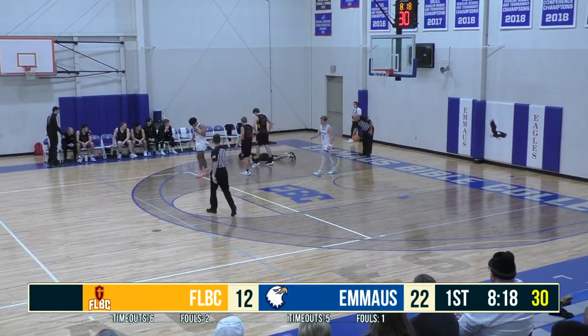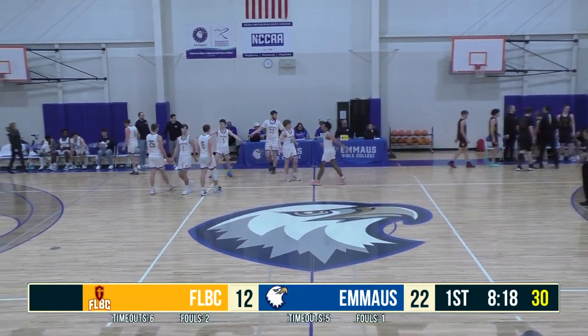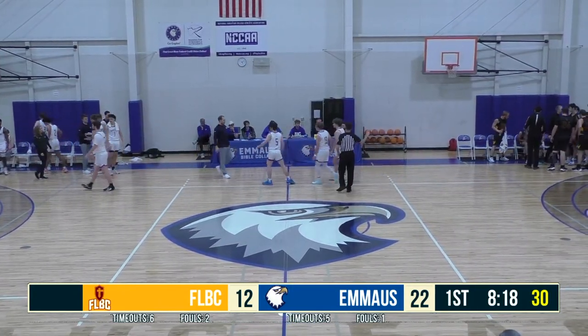30-second timeout. Something happened. I don't know what. I didn't quite see. That was a good hustle by Jacobus. He stole the ball, but he lost control of the ball and dribbled it out of bounds.